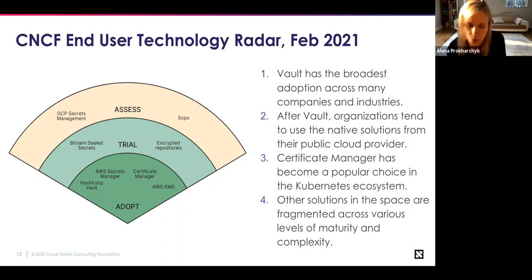And one result that surprised us is that some solutions like SPIRE, for example, an incubated CNCF project, didn't get enough adoption yet to be put on the radar. And I think we know the reason why. It's a rather complex tool that covers many areas, and people are experimenting with it, and it might take time for them to get full adoption and put it in one of the technology radar categories.